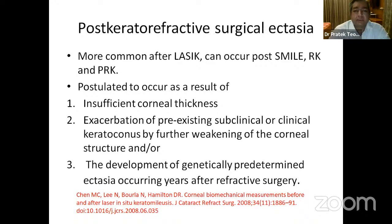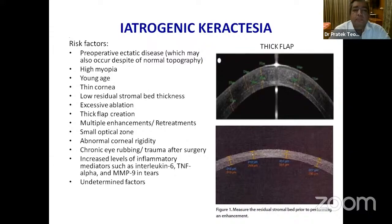It is postulated to occur as a result of insufficient corneal thickness, exacerbation of pre-existing subclinical or clinical keratoconus by further weakening of the corneal structure, and/or the development of genetically predetermined ectasia occurring years after refractive surgery. The risk factors are preoperative ectatic disease, which may occur despite normal topography, correction of high myopia, treatment in a younger age group, thin cornea, low residual stromal bed thickness, excessive ablation or thick flap creation during LASIK, multiple enhancements, small optic zone or abnormal corneal rigidity, and a history of eye rubbing or trauma after surgery.